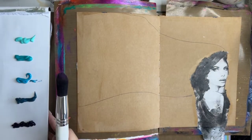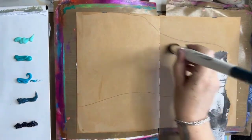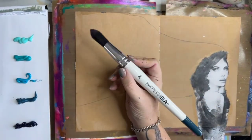I've got too many things on my desk. Right, that'll do. I'm making more table space here.